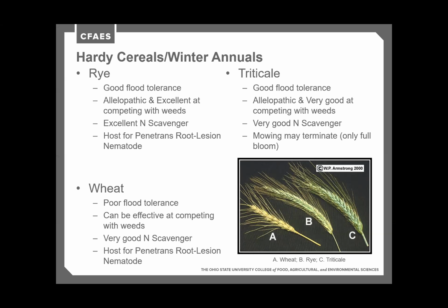Let's start with rye. Rye has a good flood tolerance, so it's suited for the winter. It's excellent at competing with weeds, and it has allelopathic traits, which further its weed control abilities. Because of its fibrous root system, rye is an excellent nitrogen scavenger, but it can be a host for penetrans root lesion nematode. Triticale also has a good flood tolerance, is allelopathic, and very good at competing with weeds.